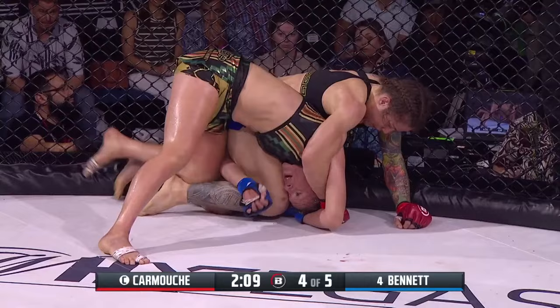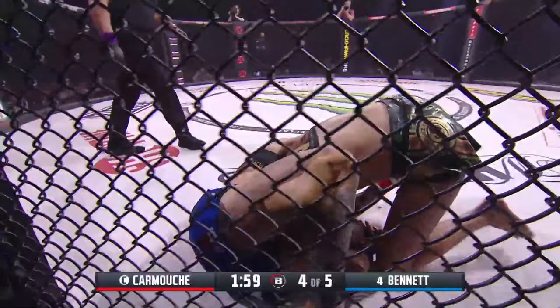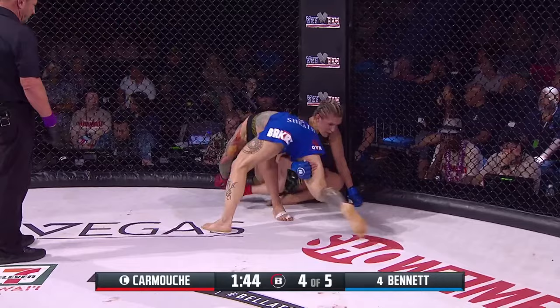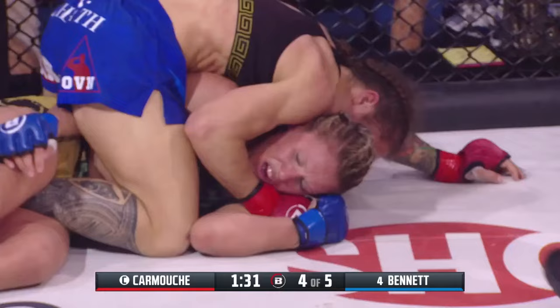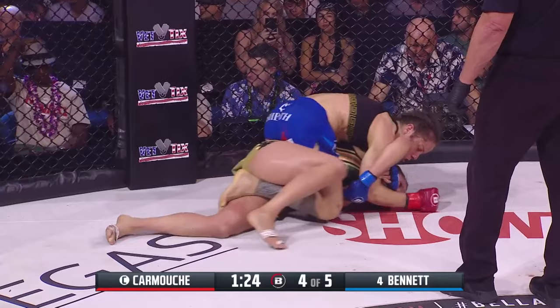Deanna's got the right idea of trying to come around to the backside of Liz. Head still down low. You're gonna see Liz trying to work that Kimura, but she's lost it. She does not have her hand set up there. Liz Carmouche knows she doesn't have it. Deanna Bennett almost dragged her back into that spot. A beautiful work by Deanna Bennett to try to work her way through it. Nice job of Liz controlling that position. She was almost too high, sucked her hips back. Now she's on the back.